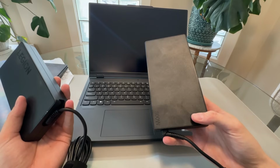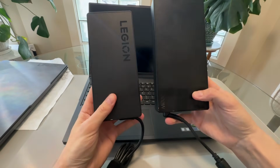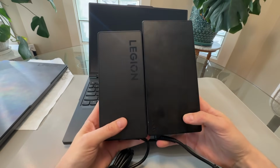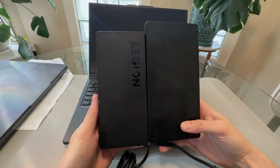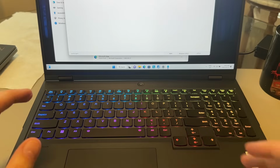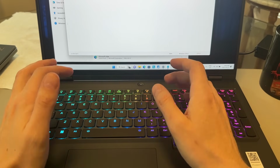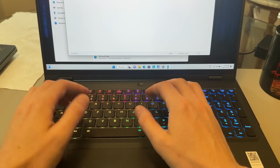They actually managed to get more power in a smaller charger. That's due to gallium nitride, GaN. So it's just a smaller charger overall. Still big, but it's getting more power for a smaller size. So that's really nice to see. That's a good advancement in technology. It's a Lenovo Legion keyboard, so it's going to be nice. But it does feel a little different than last year. So we'll see how it feels when I'm typing on it.